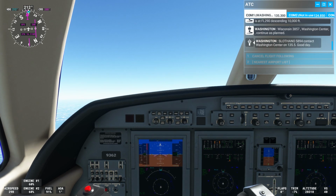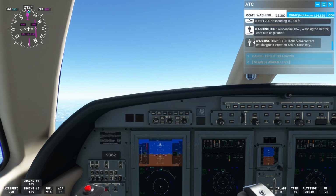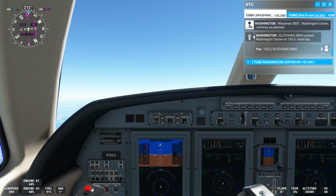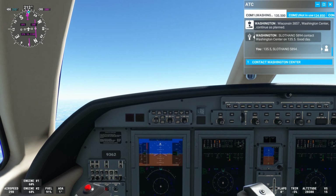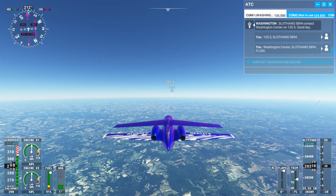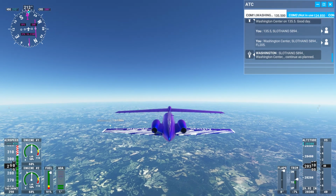Slothano 5894, contact Washington Center on 135.5. Good day. 135.5, Slothano 5894. Washington Center, Slothano 5894, flight level 205. Slothano 5894, Washington Center, continue as planned.